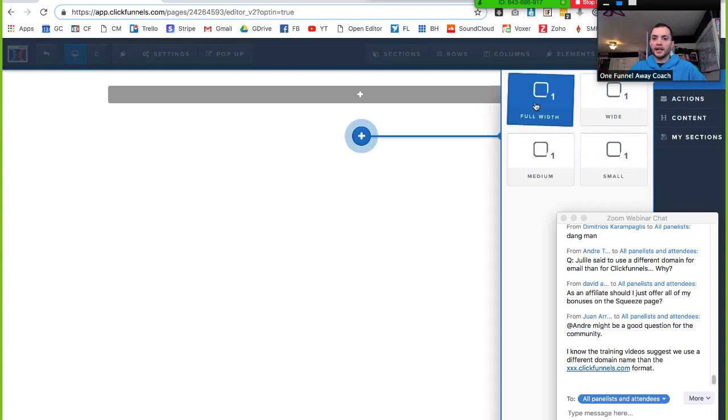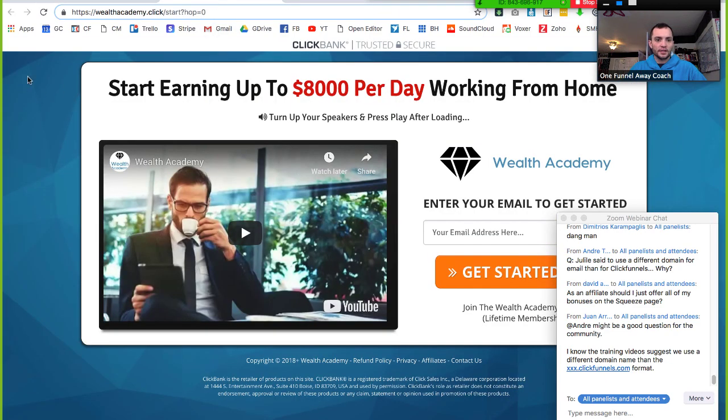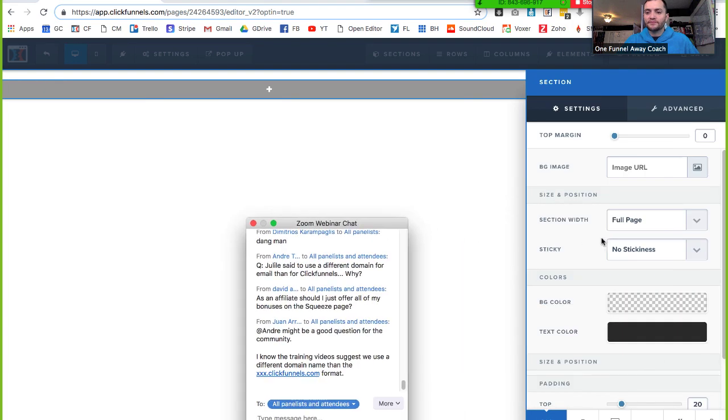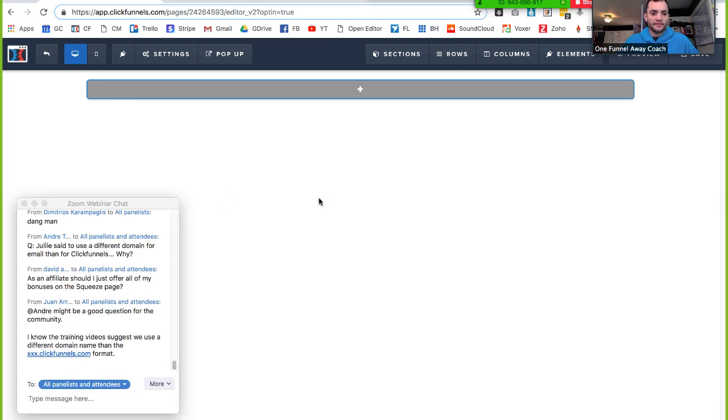Okay, let me come in the back here. Let me go full width. It's kind of what it looks like we got here. It looks like it's not totally full width, right? There's that margin on the side of the page. So instead of having to create a new one, I'm going to click on settings and go wide instead of full. There we go. Now we've got those sides there.